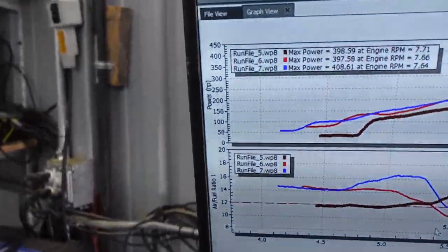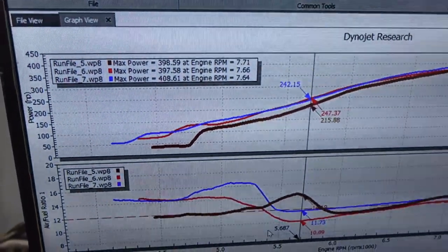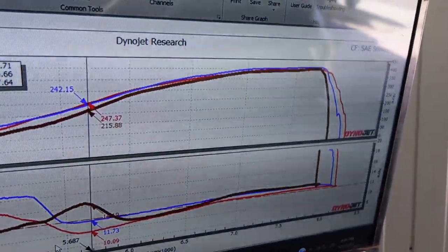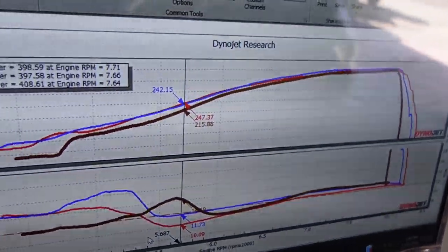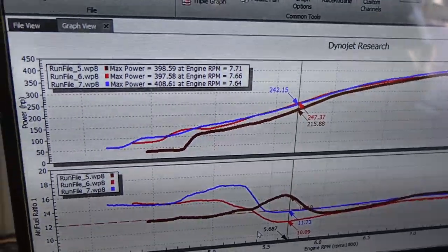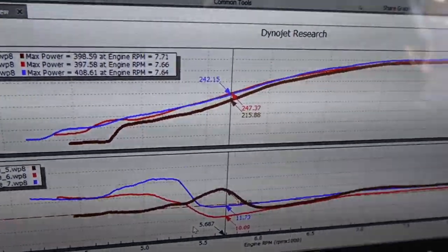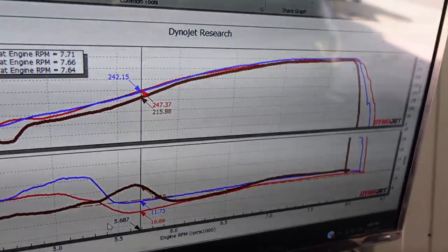Alright guys, so it looks like 408 is going to do it. He is about out of fuel, so that's where we're going to leave it, so it stays safe. Next time it comes back to the dyno, we'll go ahead and turn it up a little more. I'm going to get some more fuel. But that'll be it for this one, guys.